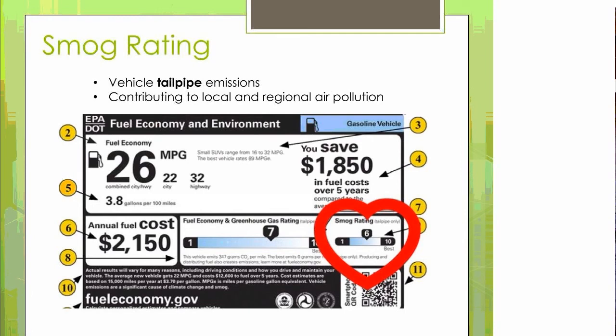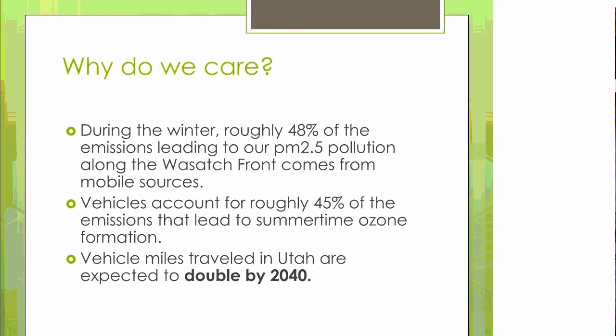And this scale is based on U.S. vehicle emission standards, which incorporate specific thresholds for NOx and non-methane organic gas, carbon monoxide, particulate matter, and formaldehyde. Electric vehicles running only on electricity have a smog rating of 10 because the tailpipe emissions are 0. Again, the smog rating is only based on tailpipe emissions. It doesn't take into consideration emissions from electricity generation or anything like that. It focuses on tailpipe emissions because that's what leads to local air pollution.